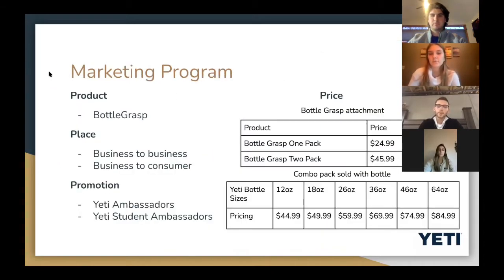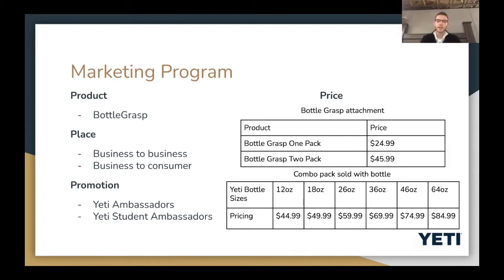For the SBU's marketing program, the product, the Bottle Grasp, was designed to be slid into a specific ridge on a water bottle, specifically from Yeti. So our main focus is having this designed through Yeti. Since it was designed into the bottle, it allows a stable connection, and something like that hasn't really been seen on the market for that type of product. So we think this distinction will help it stand out. Also, the price for the Bottle Grasp attachment: a single unit starts at $24.99.